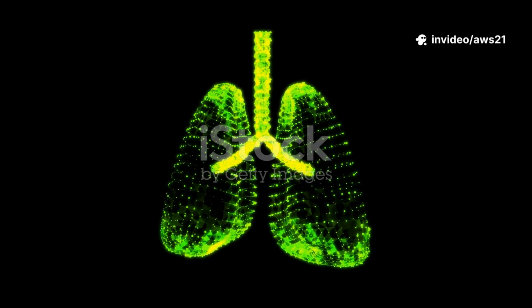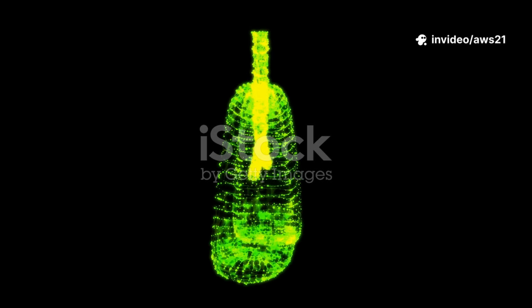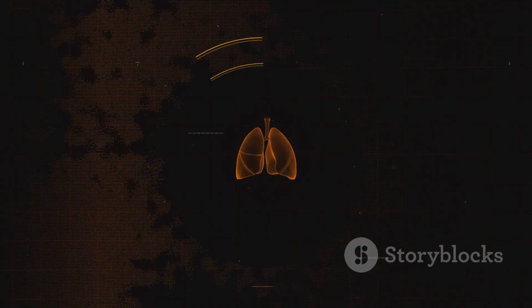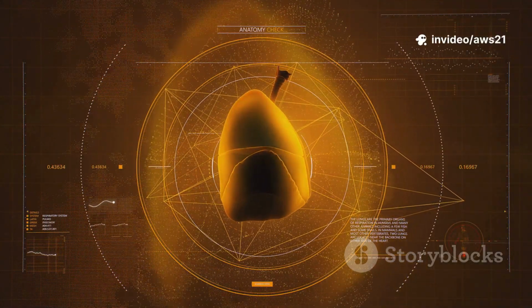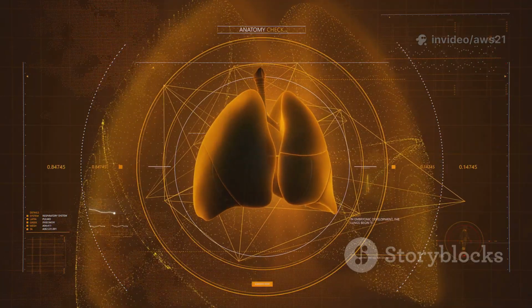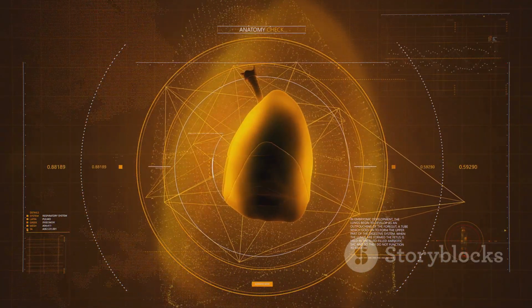Foods rich in vitamin E. This fat-soluble antioxidant protects cell membranes. Great sources are nuts, like almonds and sunflower seeds, and spinach. Beta-carotene powerhouses. Beta-carotene, which converts to vitamin A, is crucial for maintaining healthy mucous membranes in the airways. Load up on sweet potatoes, pumpkins, and leafy greens.